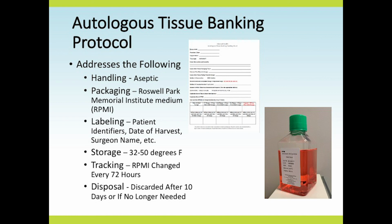Storage: we stored it in our biological refrigerator in our clean core in the OR. It's just 32 to 50 degrees. The RPMI is changed every 72 hours. That's great because we have a dedicated OR team, and they're very diligent about that. And if after 10 days we haven't used it or we no longer need it, we discard it per our hospital protocol.